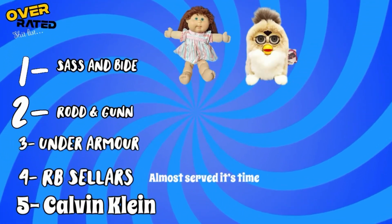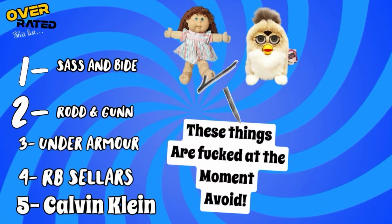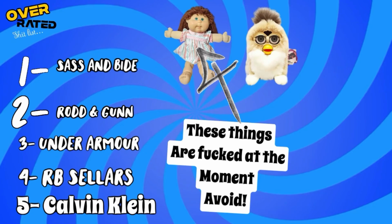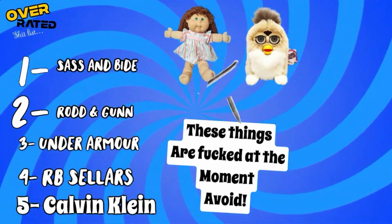Little update on the overrated list. The RB sellers has almost served its time. It's looking pretty good, but these things are just absolutely destroyed at the moment. I'd avoid these at all costs because everywhere I'm looking, they are just well overpriced.